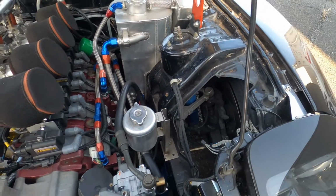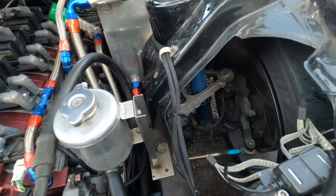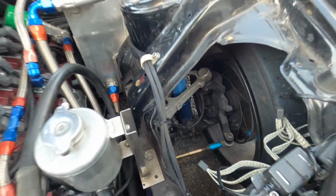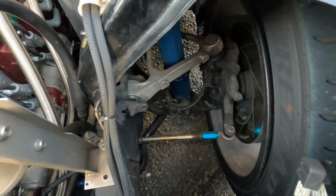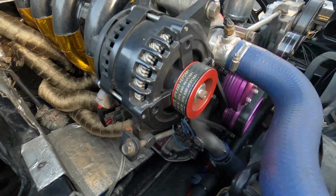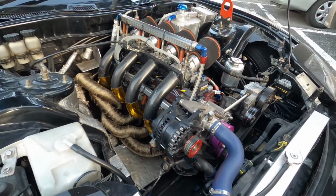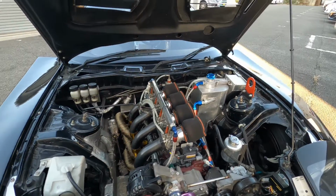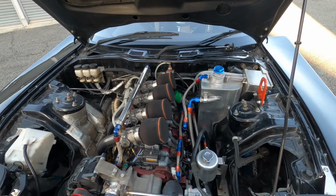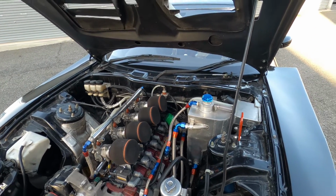Looking through to here while we've got the engine bay open, it's still got the standard upper and lower arms with a cut knuckle by TCP Magic and some aftermarket tie rod ends. For all those rotary guys wondering, it's still using the OMP, but it's also using premix as well, just to make sure it's got enough oil going through it. Other than that, I'm sure there's a lot of things I've probably missed out, but that's about the main sort of things as far as the engine goes.